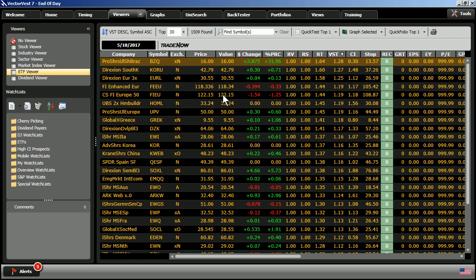Of course, being a list of stocks, they're sorted by VST descending, but notice with ETFs, the RV and RS values are both 1. Because we don't know the internal makeup of the ETF, some in fact don't even hold any stocks, we give them a neutral value for both RV and RS. Therefore, their VST score is predominantly driven by their RT score. This sort of course would naturally favor the leveraged ETFs that should be moving faster in a trending market.